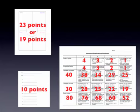And then from there determined that any student that got a 4 on the rubric would get 38 points out of 40. Any student that got a 3 on the rubric would get 34 points out of 40. Any student that got a 2 on the rubric would get 29 points out of 40, and any student that got a 1 on the rubric would get 25 points out of 40.